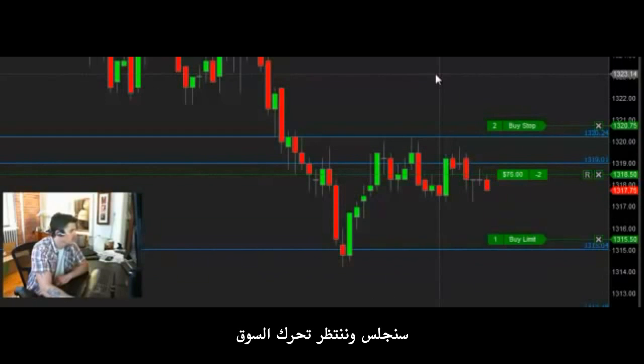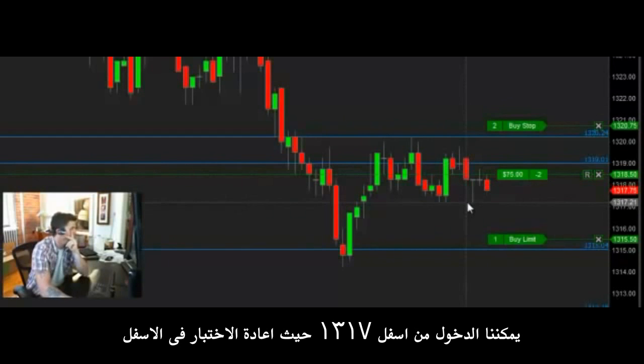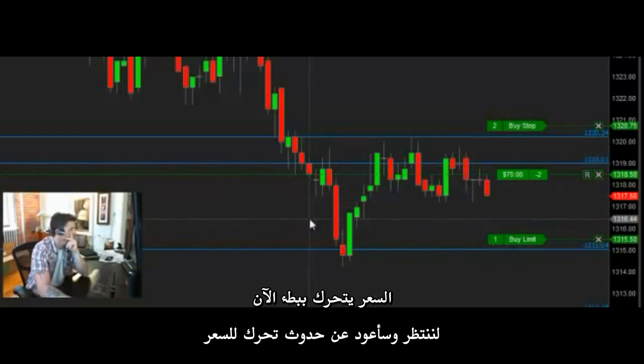So we'll go ahead and just sit here and watch this thing and see if we move in the direction. We've got to get below these lows here at 17 quarter. If we can get below 17 quarter, then there's a pretty good chance that we're going to retest here. But the market is finding support at 17 quarter, up about a point now, so we'll have to wait and see. So sit tight, and I'll be back when we do something.